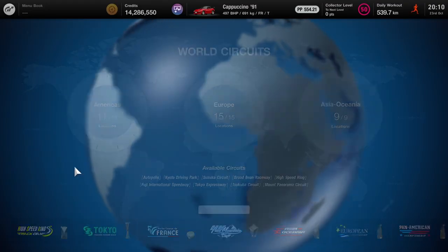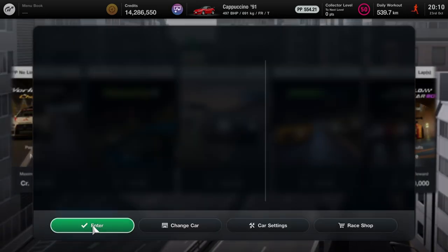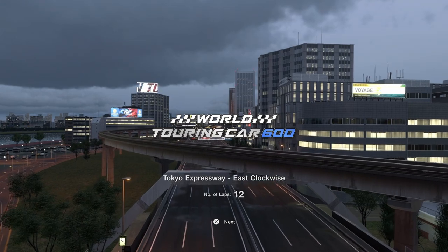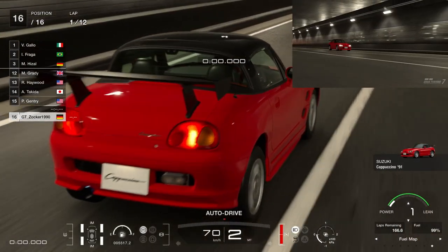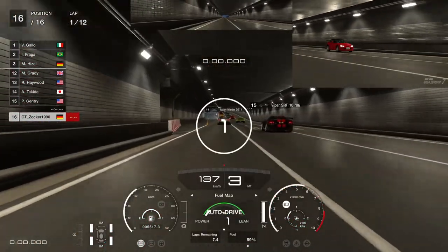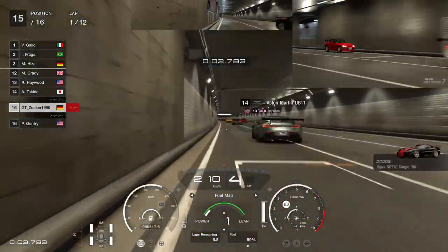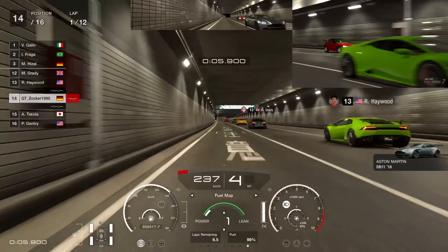So now we've done all these things, we can go to World Circuits and head to the Tokyo 600 Touring Cars race. The race strategy isn't too complicated, we drive on fuel map 1 and I'd recommend to do a one stopper, starting on intermediates and then go on hard tires after 5 laps.